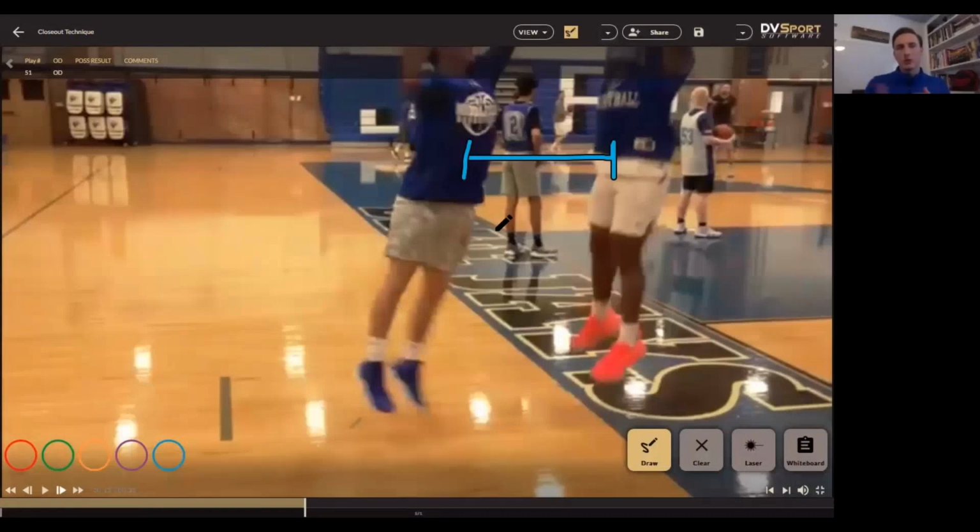So as this drill progressed, they're learning that, all right, if I'm this close, I'm actually impacting the shooter every time he shoots. If I'm this far away, I can impact him still. And so a player like Kihei Clark in this drill will learn that if he's guarding Ty Jerome, he might have to be here in this drill to actually impact the shot. A guy like the center probably could be here and still impact the shot in this drill.